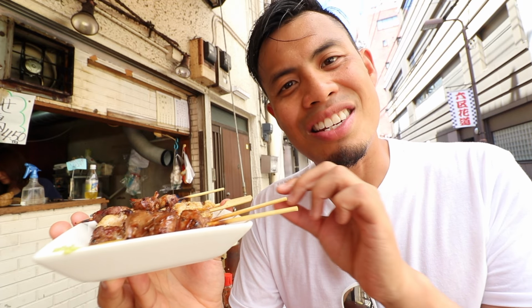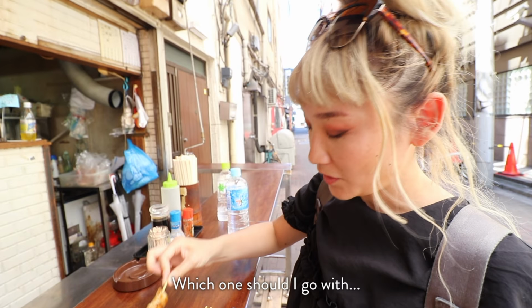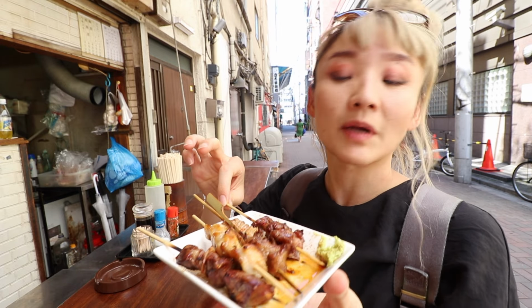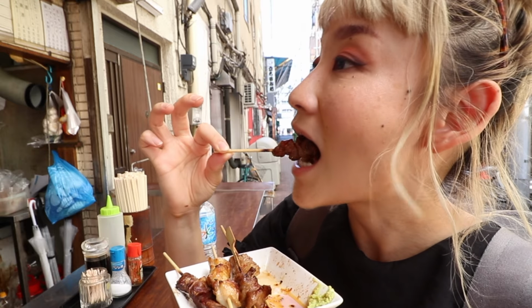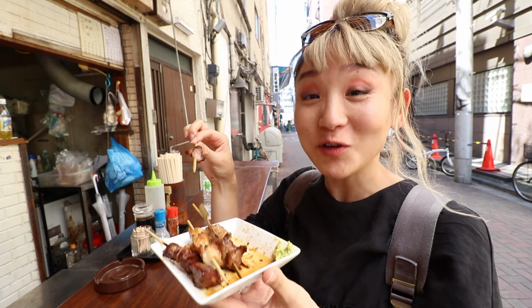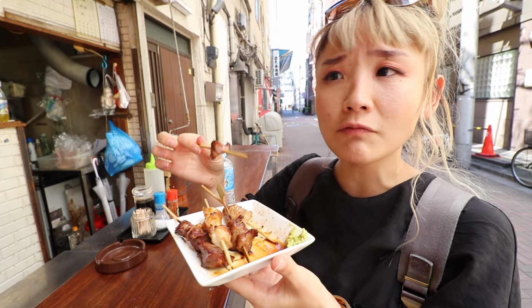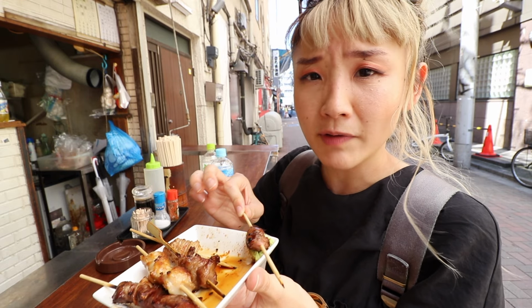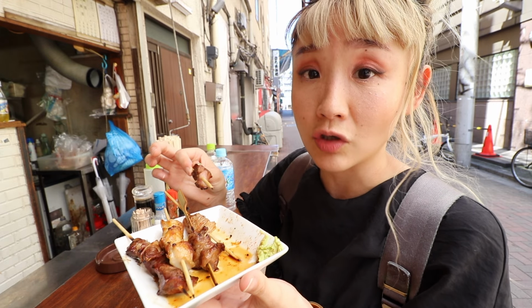The umami is intense in this one. So when you have a bite, it's still a little tender, and then you get a little chewy texture. Like a nice garlic smell. Oh, this is good. It's nice and juicy. You don't really taste so much of the charcoal, which is actually really good, because a lot of yakitori places have a really strong charcoal smell.